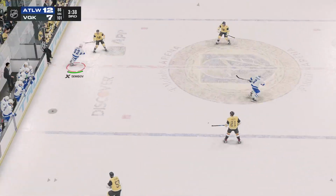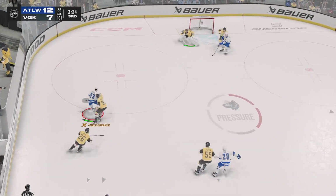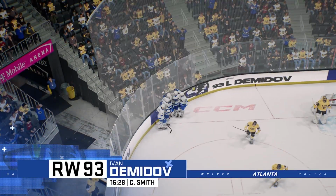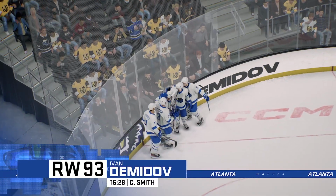Atlanta's got possession of the puck. The Wolves carry it along the wall. Shakes off the defender with, scores! And look who's at it again! Well, it's the second of the game. Too bad you can't bottle these games up and just recall them whenever you want because he's been all around the net.